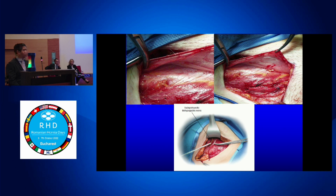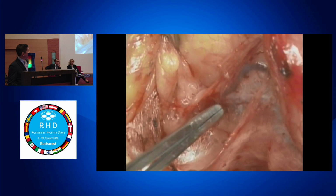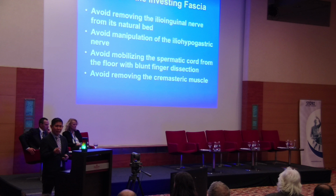The genital nerve we find with the external spermatic vein within the cremasteric bundle. You don't have to skeletonize it. You just have to know where it is. The genital nerve should just be protected in its investing cremasteric fascia. You look for the blue line, you find the white line, and that's the genital nerve. So you want to preserve this investing fascia, that the nerves are covered with as they penetrate. What you don't want to do is move them.